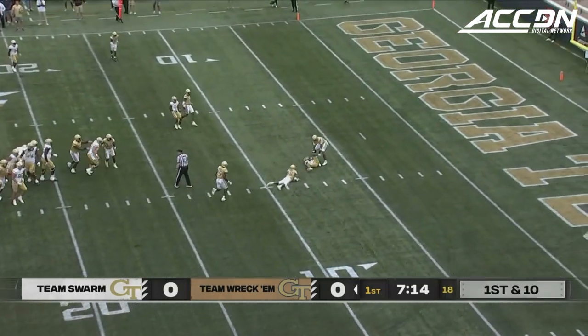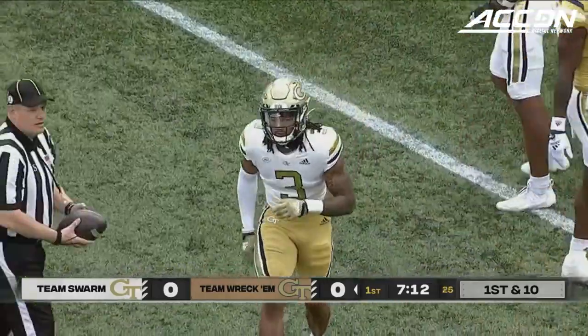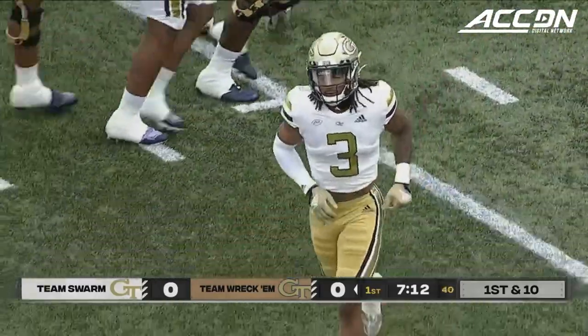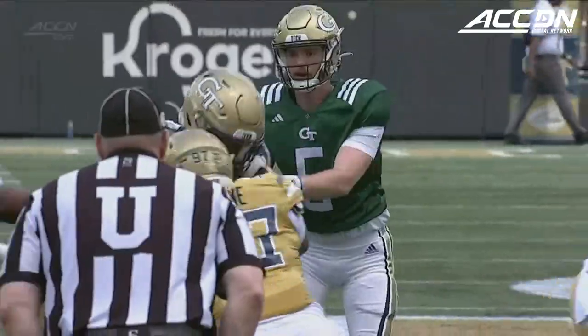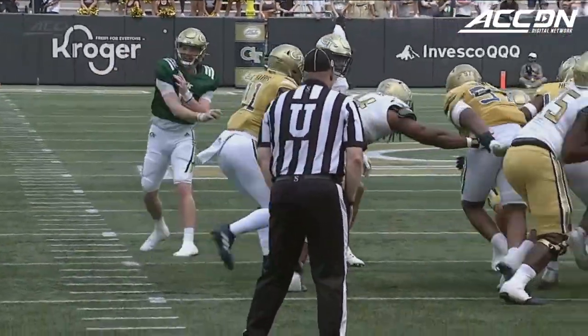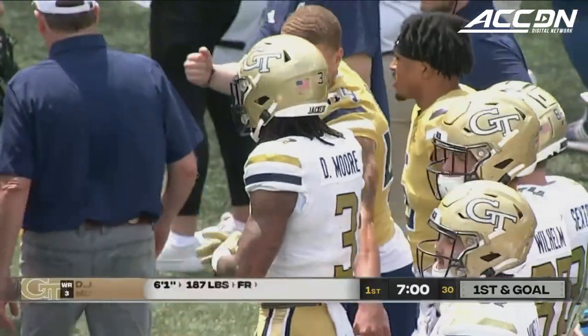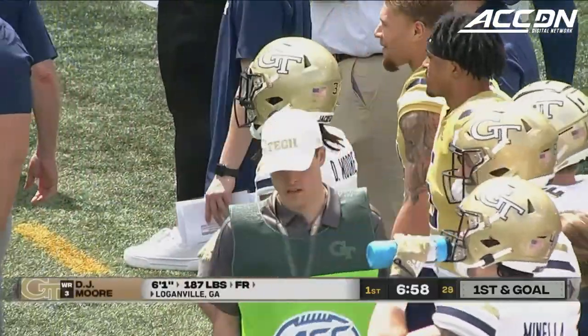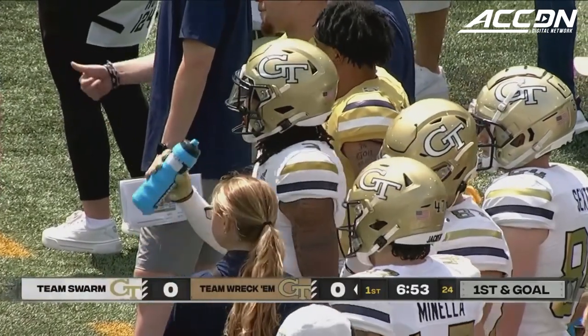They go to the air again, and this is caught over the middle. DJ Moore on the receiving end. Another player who could kind of step up into definitely a larger role than he had a season ago. And a great job by Moore. He knows he's going to get hit, but he stretches out and squeezes that football and makes sure he gets it close to his body before the contact gets to him. Another Georgia native. Gain of 14 on that play.